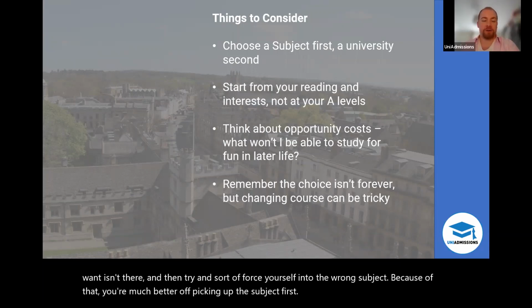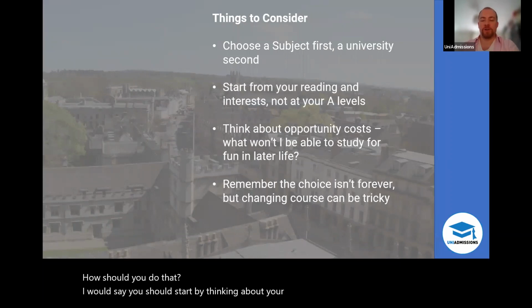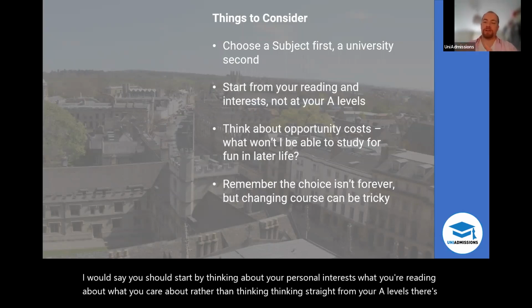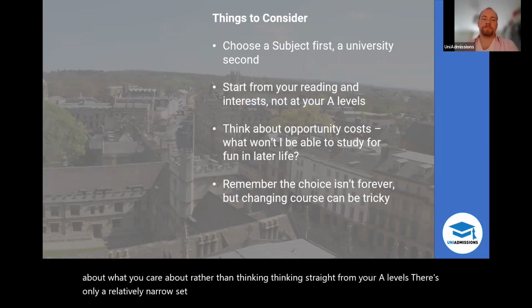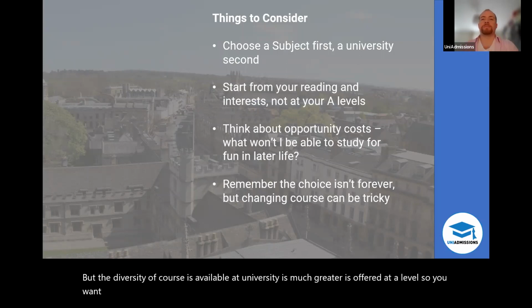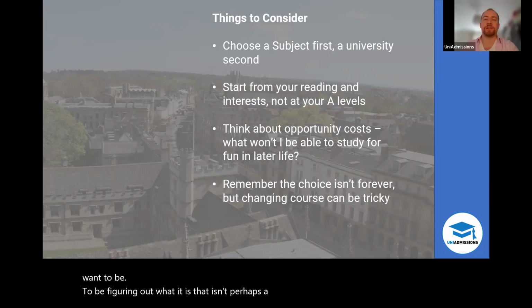So how should you do that? I would say you should start by thinking about your personal interests, what you're reading about, what you care about, rather than thinking straight from your A-levels. There's only a relatively narrow set of things you can do at A-level, but the diversity of courses available at university is much greater. So you want to be figuring out what it is that isn't perhaps a perfect analogy for your A-levels, but is the thing that you really care about.